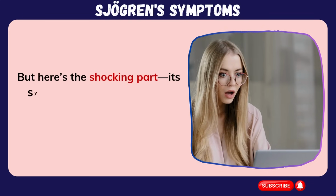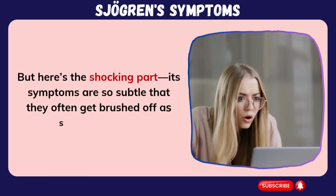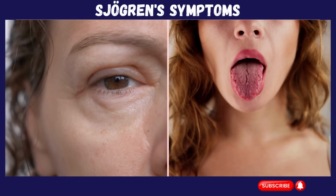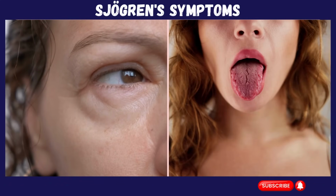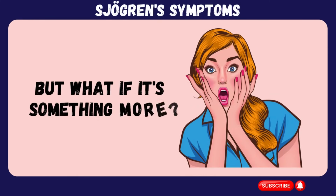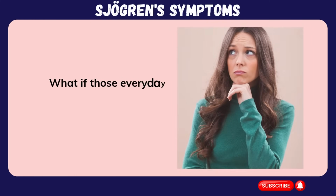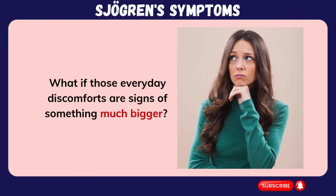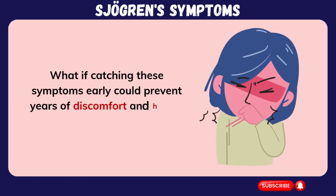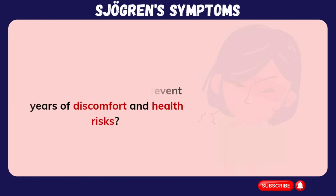But here's the shocking part. Its symptoms are so subtle that they often get brushed off as something else. Dry eyes, dry mouth. You might think it's just dehydration or a side effect of aging. But what if it's something more? What if those everyday discomforts are signs of something much bigger? What if catching these symptoms early could prevent years of discomfort and health risks?